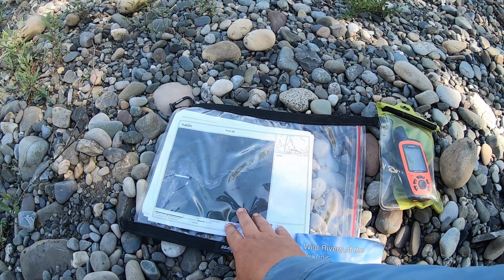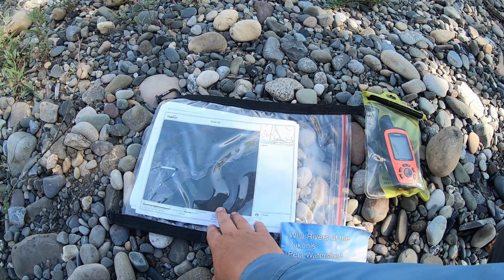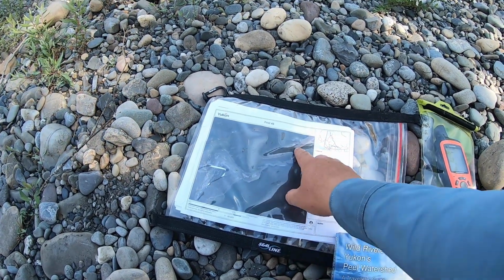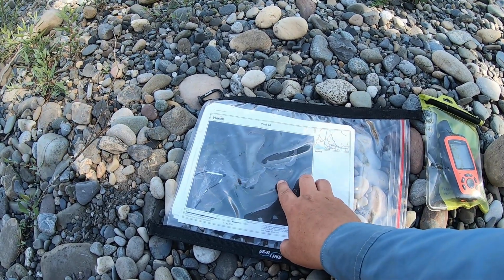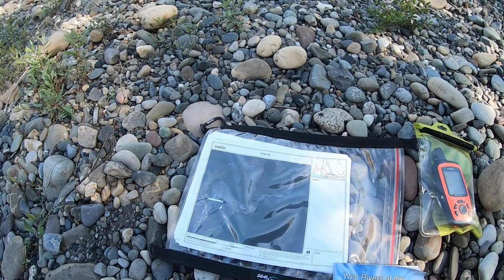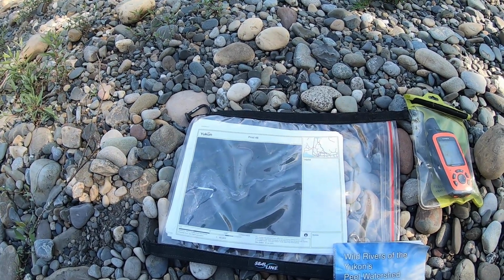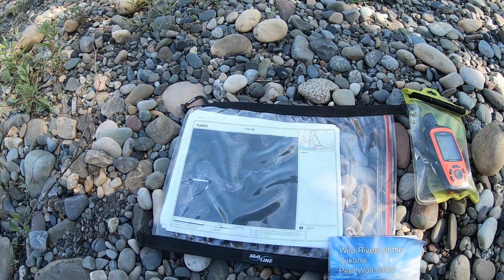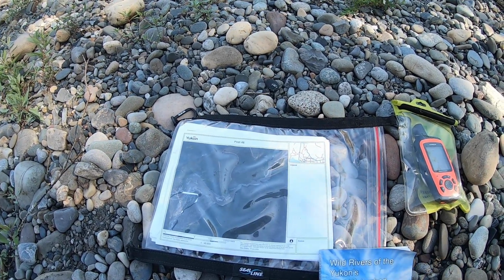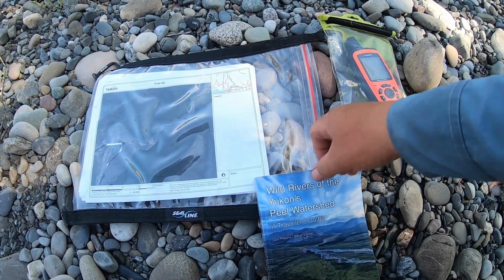Most of the maps we actually printed with grid lines and coordinates on them. And it's nice, it gives you the air photos. It's a somewhat recent satellite photo, so you can see the locations of point bars and things that aren't on some of the bigger topographic maps, which are also a good option. You can order those online or in Whitehorse, I believe it's called Fireweed Books. That's actually where we got this book here.